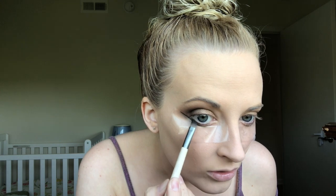And if you get it down on the tape, who cares? That's what it's there for. So I just concentrate on the tip being sharp and then dragging it down to where I want it. And I use it right where the lashes are. Once again, going about three-quarters of the way. If you're looking straight ahead, it's right before your pupil starts. If that makes sense. So then I'll just keep dragging that.